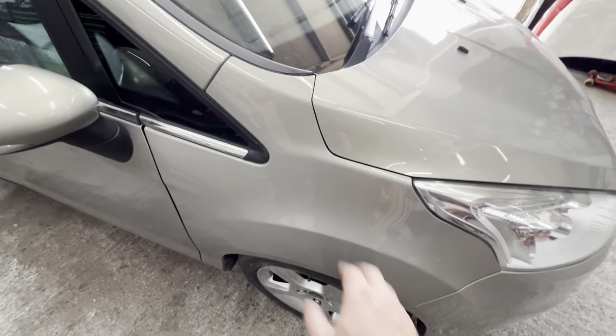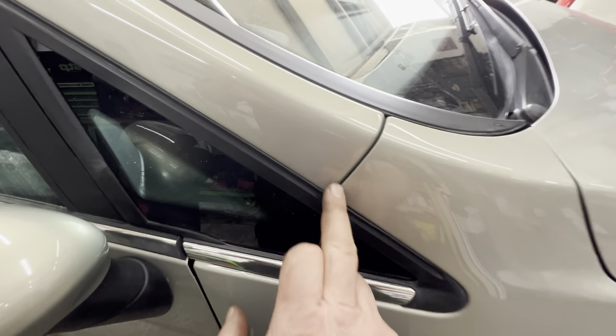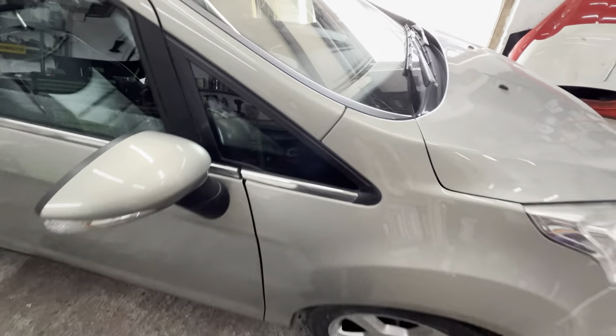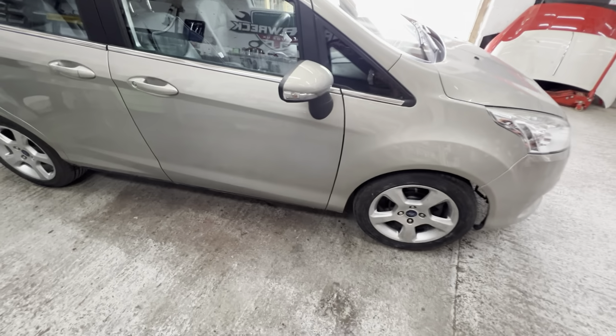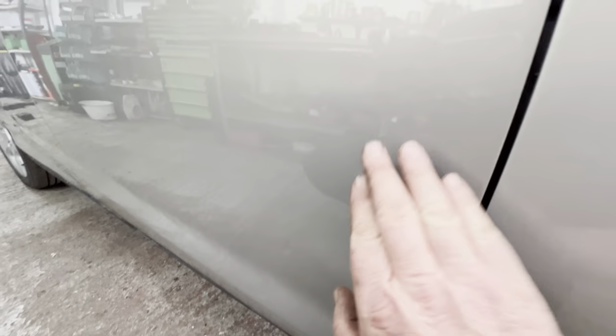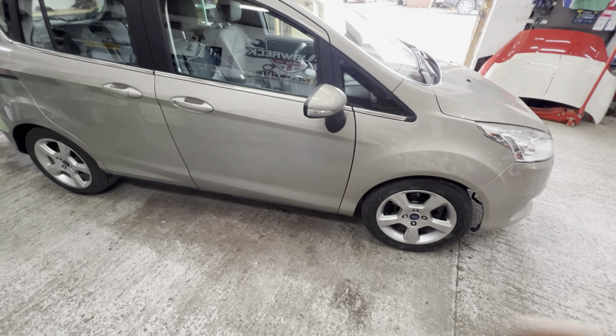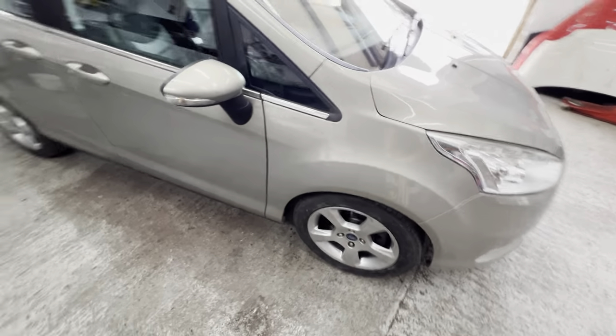He's done all this as well. Went over the bonnet, went up this pillar. Remember that damage that was here? So that's now all gone, disappeared, and took it across into that door as well. You can see, completely gone. He did say to me, this colour is so hard to get right.